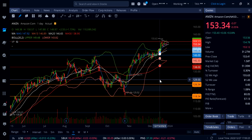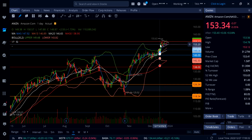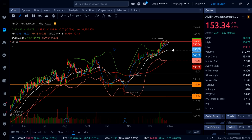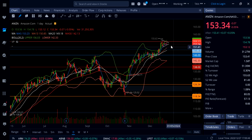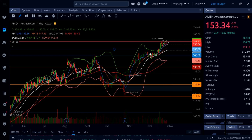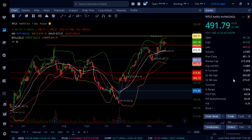If this thing actually breaks out above 155, then you got a breakout. If this thing actually breaks down below 153 and stays under 153, then watch out for a dump down to 150, and then possibly down here to 149.18, and then this critical support at 146. But I think Amazon can hold 153. You're going to see this pattern actually play out to the upside, and Amazon can go all the way up to 160 plus.